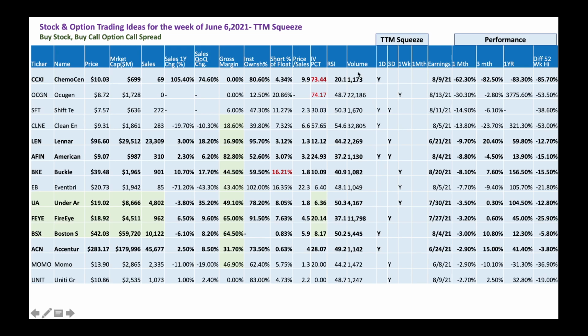Volume, it's in thousands. So 11173 is 1.1 million shares traded. Then I got 1 day, 3 day, 1 week, 1 month. These are the squeeze indicators. For example, CCXI has a 1 day chart squeeze, and if you look at Ocugen, it's got a 1 week squeeze, a weekly squeeze. So these are the John Carter's squeeze indicators.